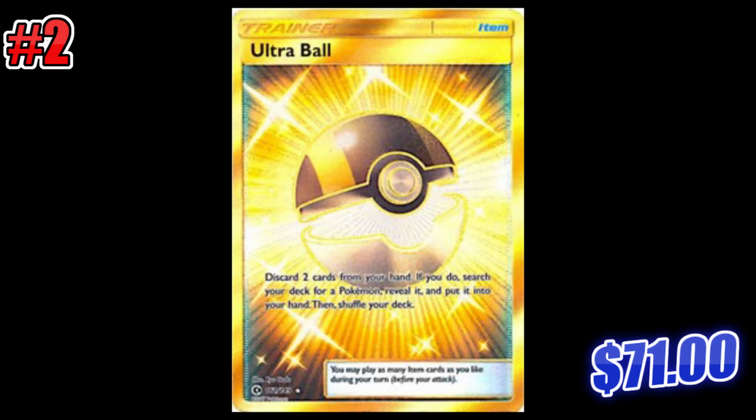Woo! Sun and Moon's Ultra Ball Secret Rare. The second time Ultra Ball has been printed at Secret Rare, and not quite as high of a price tag as its predecessor. This one is $71. Now, the other Ultra Ball Secret Rare doesn't make the list because it's not printed in XY block or forward. It was printed before 2014. And I believe Plasma Freeze, Plasma Blast, one of the two.